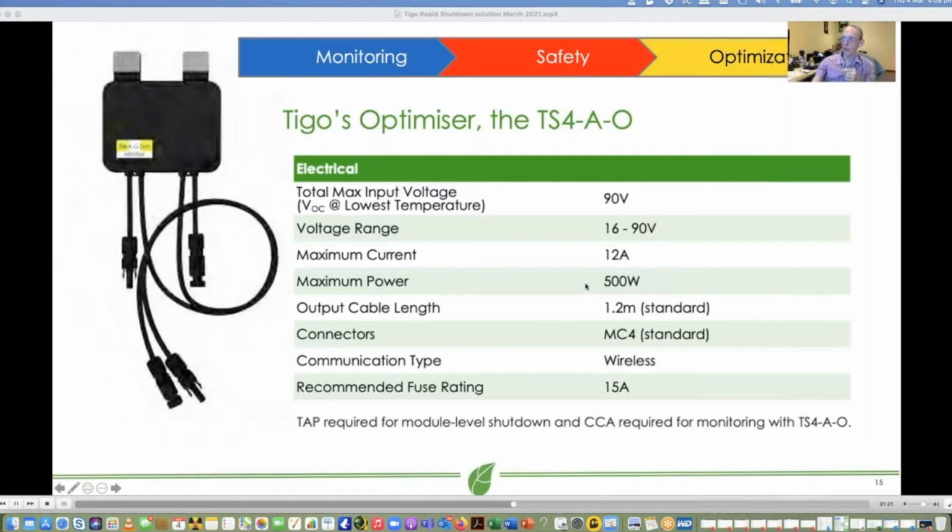level maximum that you can use, and not to exceed 90 volts, and the maximum current of 12 amps. So that should come into your calculations when you're doing a design. And I would think, as we move through 2021, this 500 might shift upwards, but we'll see where we go, maybe by Q3 or Q4.